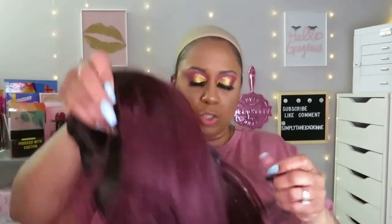All right, so cut that off. And all right, so this says it's a 14 inch burgundy short bob. All right, okay, so now we know, 14 inch short bob. Okay, and let me just see here. Like I said, this is the unit.